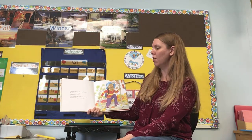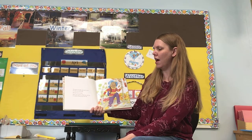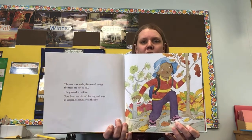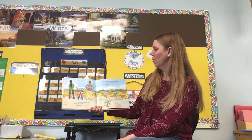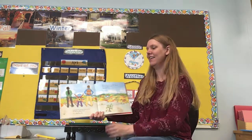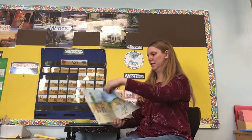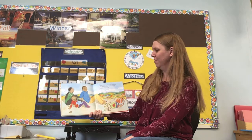The more we walk, the more I notice the trees are not so tall. The ground is rockier. Now I can see bits of blue sky and even an airplane flying across the sky. Suddenly, the ground below my feet isn't the woodland floor. It is a big, flat rock. We're at the summit, my father tells me, the top of Hickory Hill. We did it, I say. We all sit down on the sunny, warm rock, and guess who jumps up to be with us? The friendly toad.